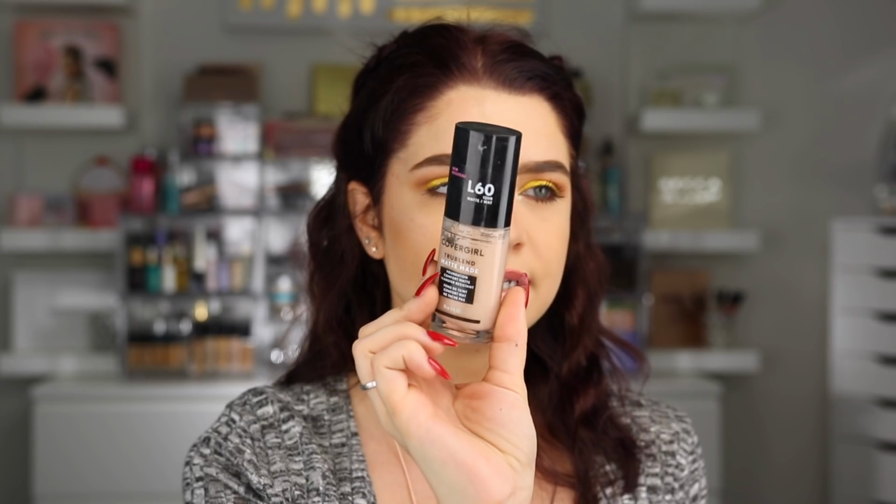So this is their True Blend Matte Made Foundation. I have the shade L60, so light 60. I also have a few more shades for when I am a little bit more tan. This is such a good foundation.